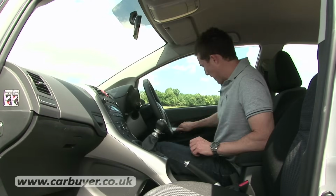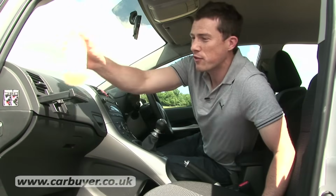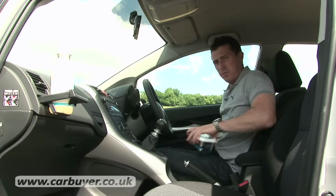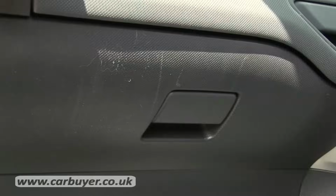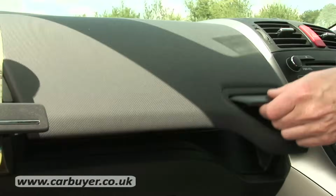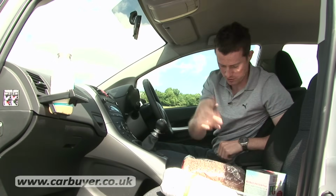The Auris is a very practical car. I mean, as well as some deep door bins there, we've got a cup holder right in front of the air vent, so the air conditioning can keep your drink cool. Also, there's loads of cubby space. I mean, look, there's room for some butter there, some tea in there. There's even space for bread in the glove box and some milk in this top cubby. So there, got all the essentials.